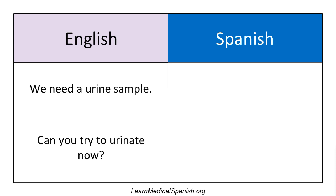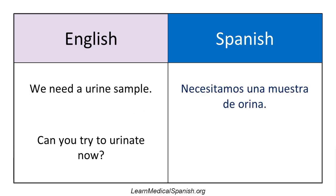All right, so here's the next phrase. We need a urine sample. And there's probably 10 different ways to say this, but here's one example. Necesitamos una muestra de orina.